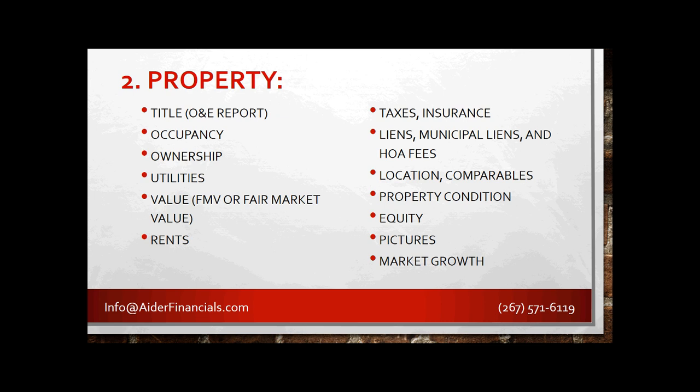Once you see the pictures, you can get a sense of what the property looks like, how it's being maintained, and how much pride the owner has in the property, and how much emotional equity is in the property.